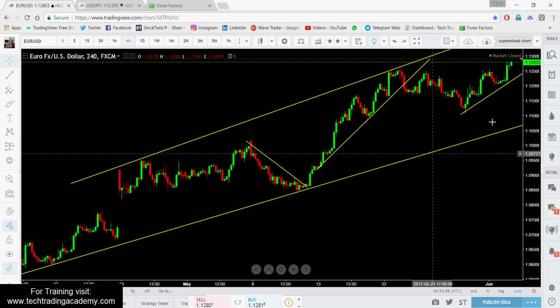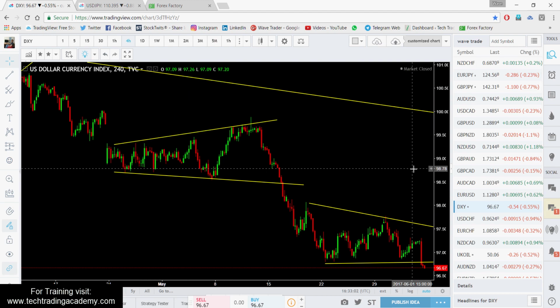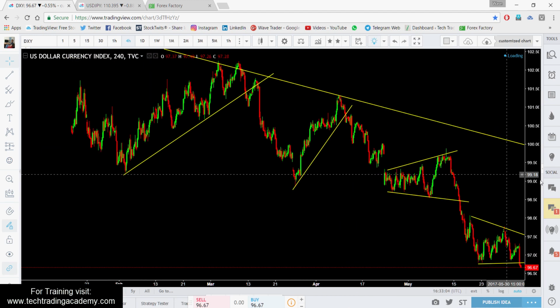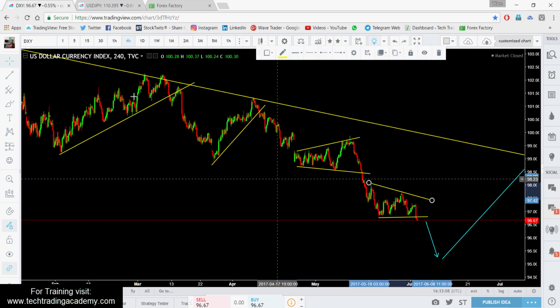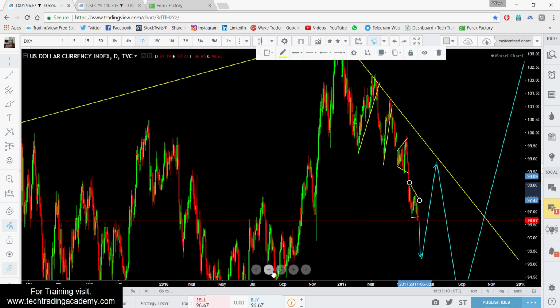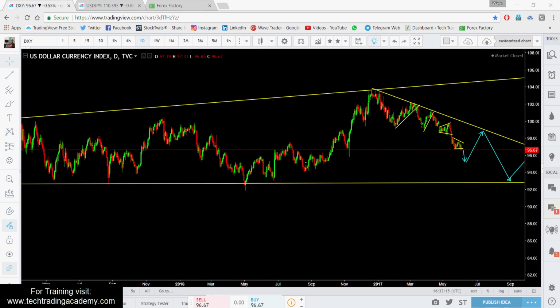Okay, we are at the top, and we are still in continuation formation, quite similar to Euro USD. The bigger formation is this. We are getting to the downside, so lots of room is there. Okay, we are looking for Euro USD to get down and this pair to reverse back to that trend line.